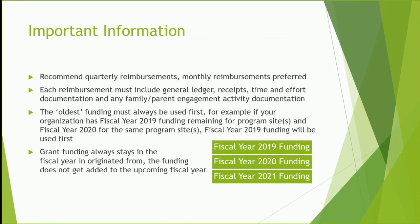If you haven't submitted a reimbursement all year, maybe some allowable expense comes up and you don't have a way to cover it. But by submitting quarterly reimbursements, and monthly if your organization is able to, which is preferred, and meeting with whoever your fiscal staff are, you can get on a regular reimbursement cycle. Also, with each reimbursement request submitted, we use the Utah grant system. You need to include a general ledger, any receipts for items purchased, and time and effort documentation. If you're having a family and parent engagement activity that includes food or some costs that we typically wouldn't see, it would be helpful to provide an agenda or other documentation that will expedite the process while we're reviewing your reimbursement.